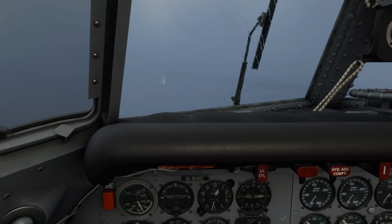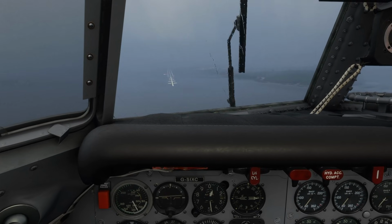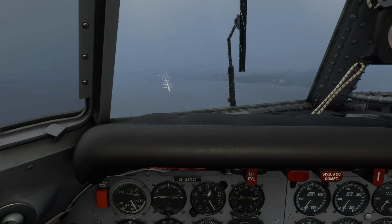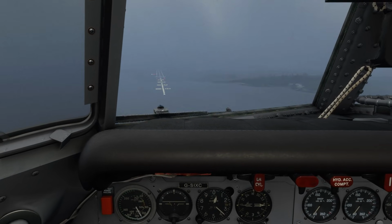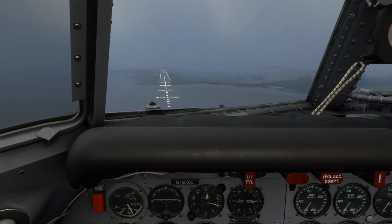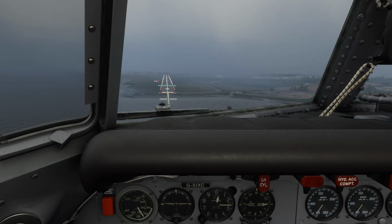Yeah, just coming up through 500 feet. Wind pushing us out to the left here. Again, the weather condition certainly not what's on the forecast. That makes for an interesting approach, just a little bit low here as you can see at the moment, so correcting that.